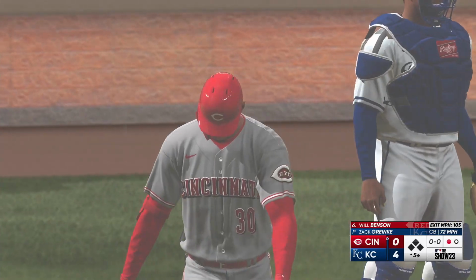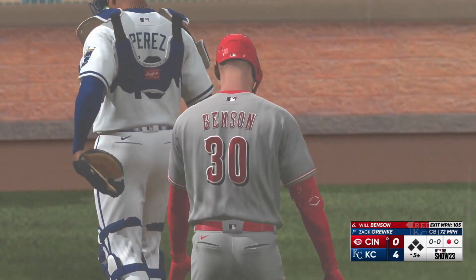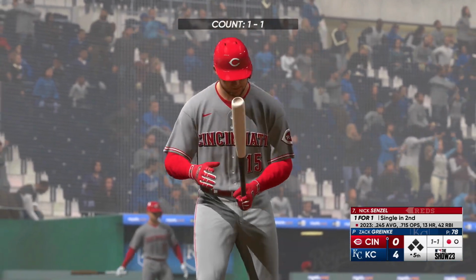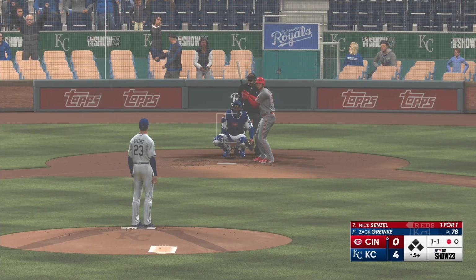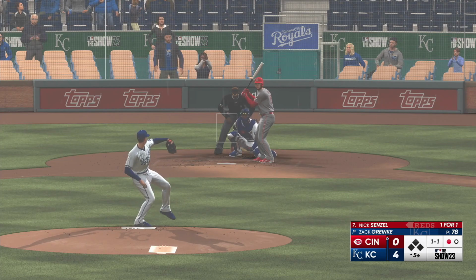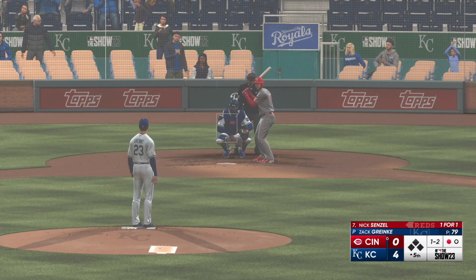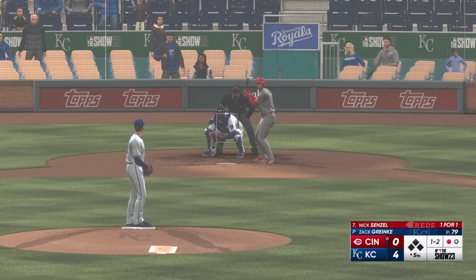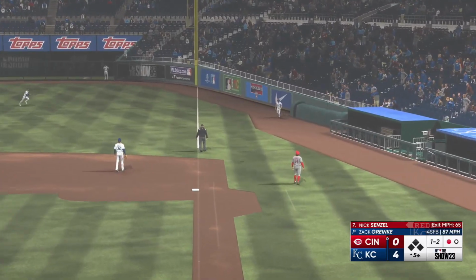Well, baseball can be cruel, can it? I mean, sometimes it gives and sometimes it takes away. He did everything right on that swing, but he's got nothing to show for it. Now it's the second baseman, Nick Senzel. Picked up a base hit to center his first time up. The wind to kick the pitch. Fouls it off, still 1-2.